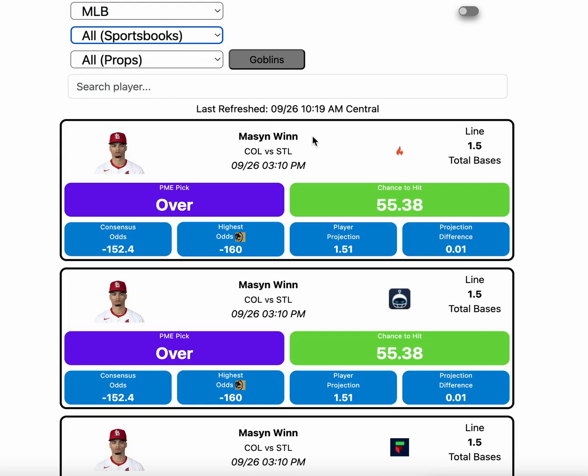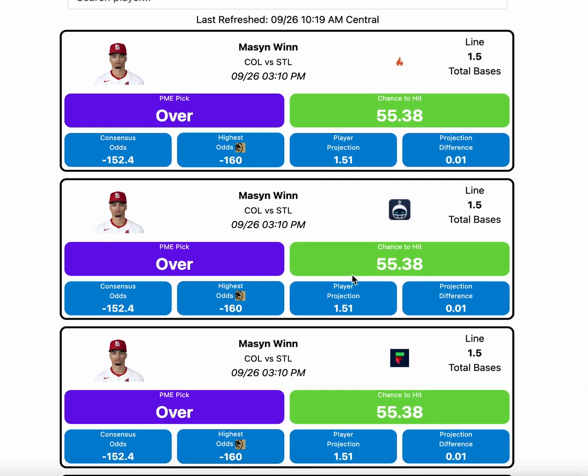Let's look at all sportsbooks. Overall, the best value is on Hot Streak. Masson Win, over 1.5 total bases at a 55.38% chance to hit. Consensus odds at minus 152. Highest odds gets as high as minus 160 over on BetMGM. And a player projection of 1.51. So all data points signal towards the over on Win, over total bases of 1.5.